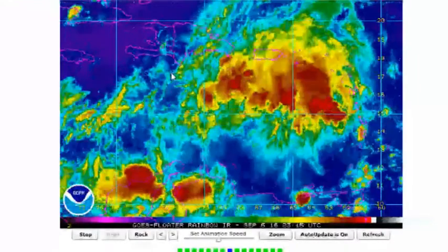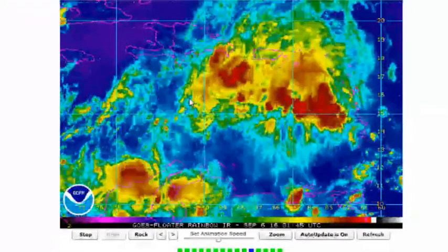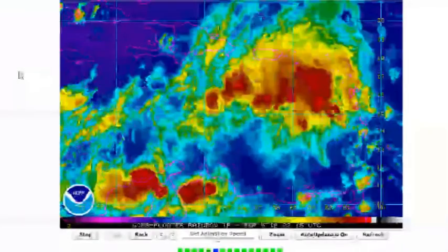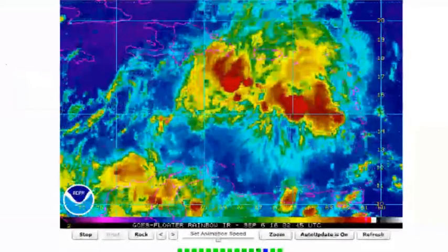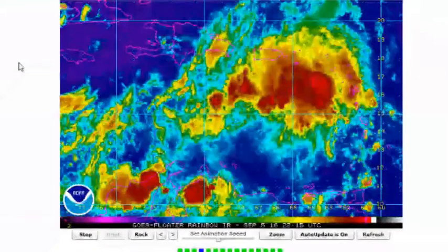To be honest, it wouldn't surprise me if this thing does indeed ramp up to a tropical storm by the time it hits near Jamaica, maybe ramping up to a hurricane in the northwest Caribbean, and possibly stronger in the Gulf of Mexico. At the moment, it's a bit too early to say exactly for sure.